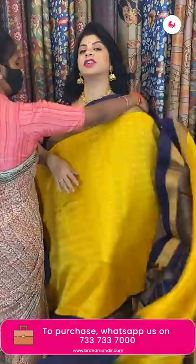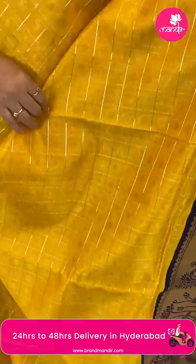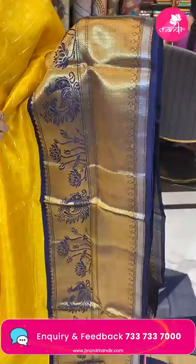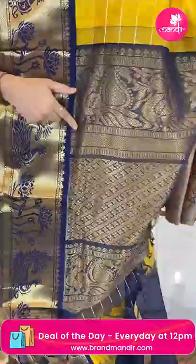Wow, very lovely mustard yellow with navy blue. Too pretty, beautiful combination, very very lovely. All over zari checks with dollar buttas and diamond buttas in it. Border contrast, deep navy blue with cross kadi, embossed peacocks, florals with stems and diamond brocade with silver in the ending. Here temples. Pallu's contrast with cross stripes, florals in it. Paisleys and peacocks here. Cross kadi border, contrast pallu.